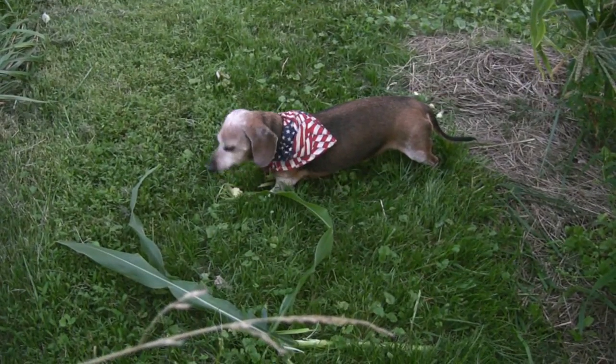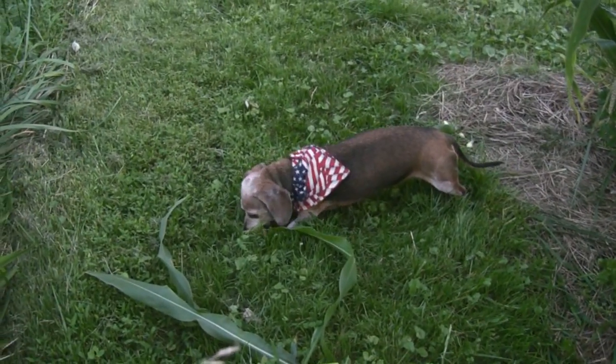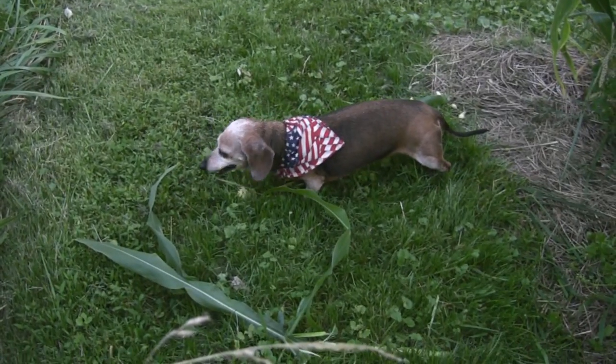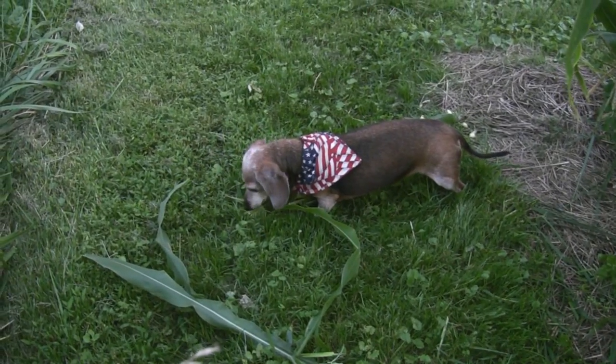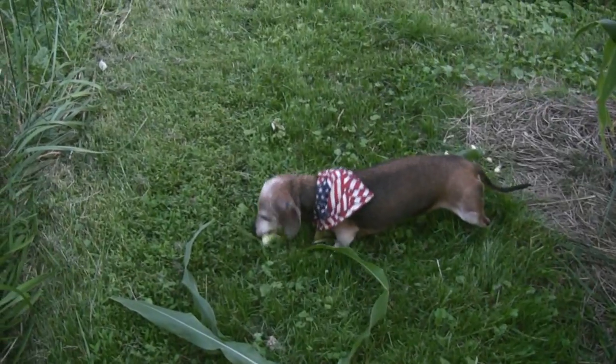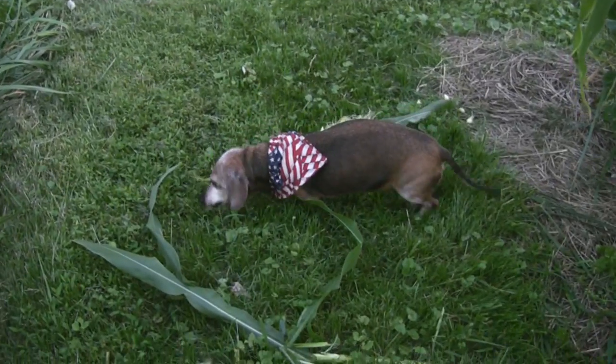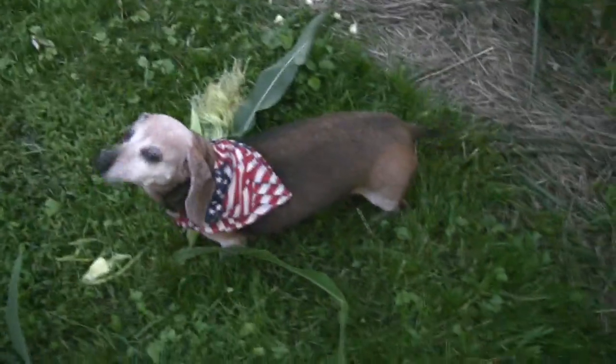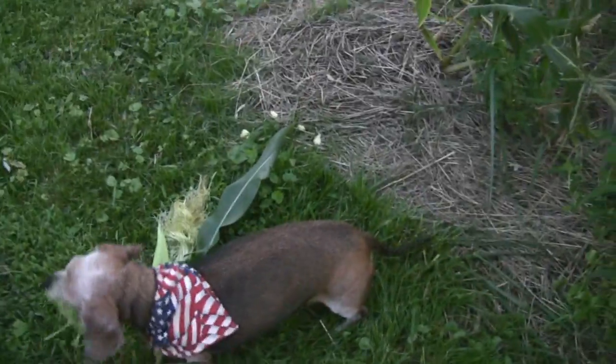So meanwhile, back in the garden, Molly, who likes corn so much, has managed to knock down a stalk and is helping herself. Of course, that corn is not nearly close to being done, but we do love our corn out here, and I can't blame them for that.